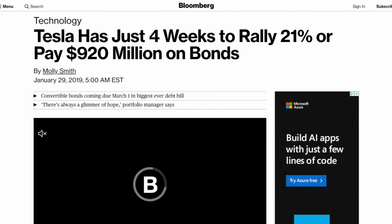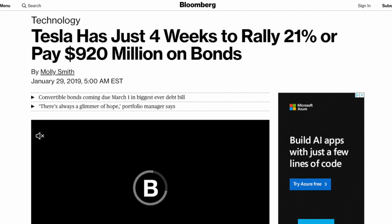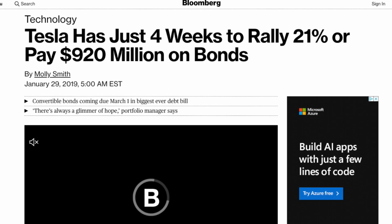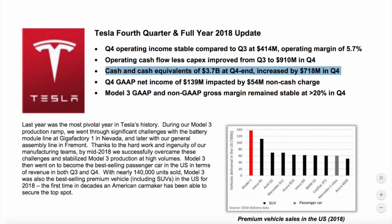Tesla's got this huge debt payment coming due in March. Isn't that going to crush them? Okay, let's do some simple math here. Tesla has 3.7 billion in cash. They have a $920 million note left. That's about 25% of their cash position. So they could easily pay that out of pocket.